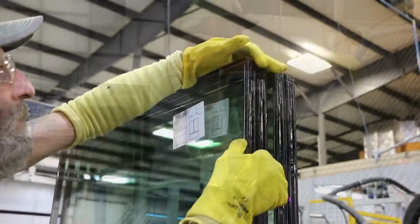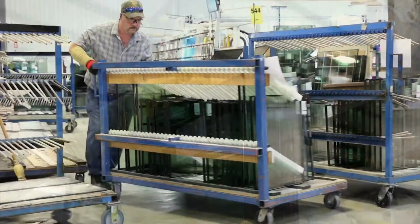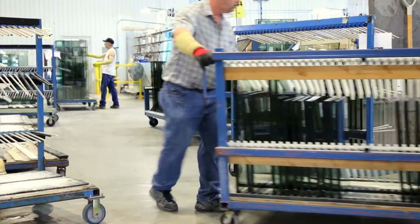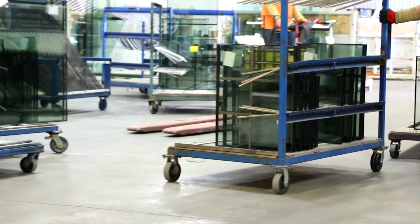Quaker takes great care to make sure that each detail of the glass handling process is carefully considered, using the latest in innovation and design to make sure every window we produce is another great example of what makes the Quaker difference.